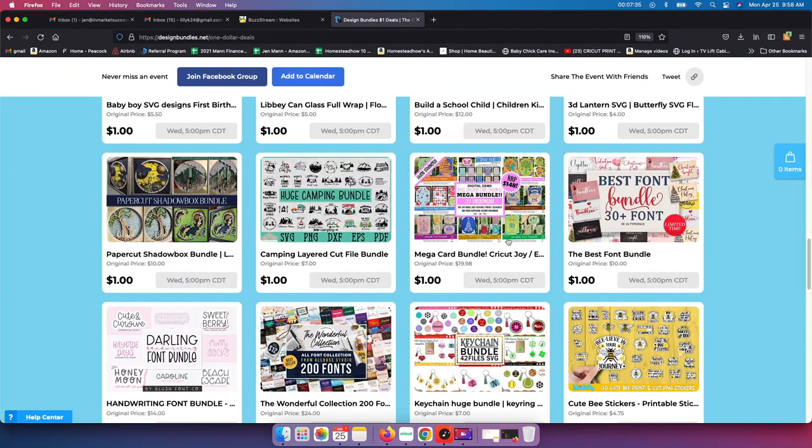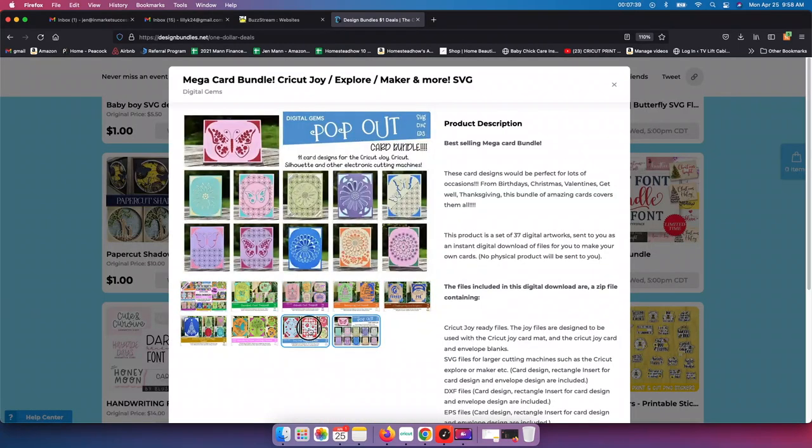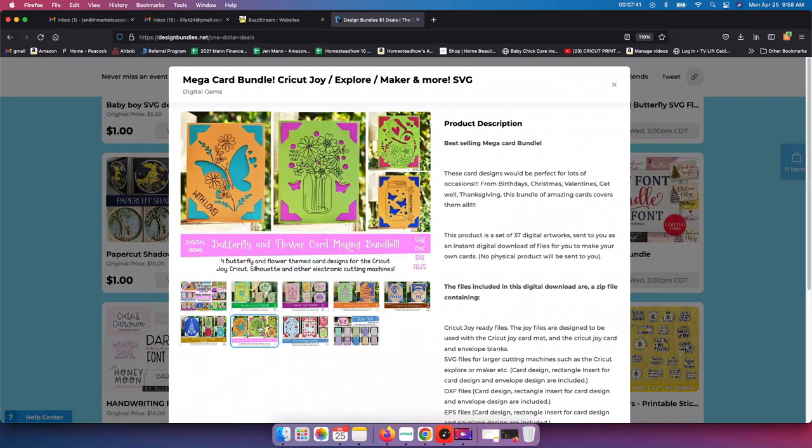Oh my gosh, guys, look at this mega card bundle. Almost $20 for this. Are you kidding me? I've never worked with cards before.